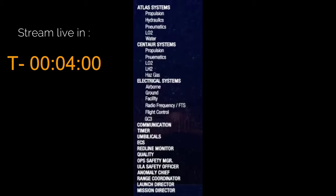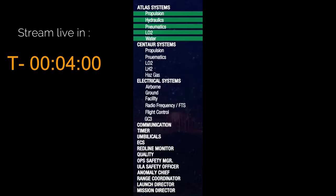Status check to proceed with terminal count. Atlas Systems, propulsion. Go. Hydraulics. Go. Pneumatics. Go. LO2. Water. Go. Centaur Systems, propulsion. Go. Pneumatics. Go. LO2. LH2.